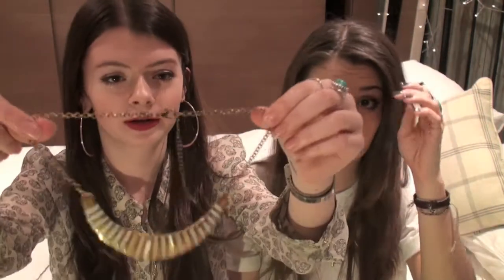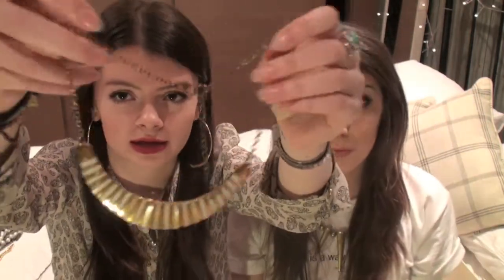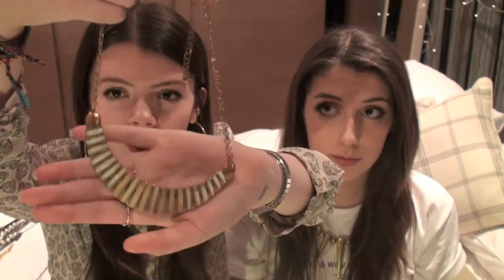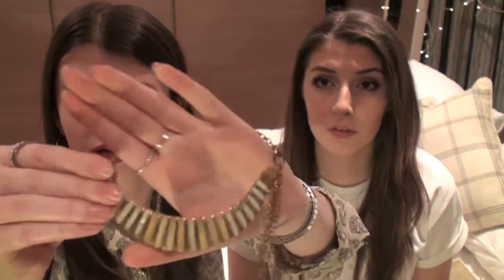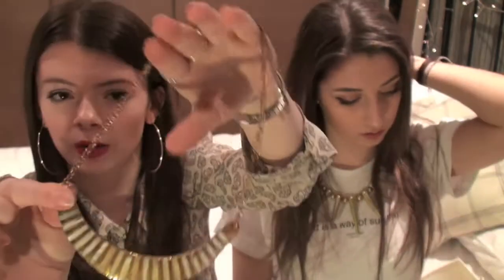On this little short one, it's gold, of course. It's just a little kind of metal band with these, it looks like white shells as the stripes cross it, which is quite nice when you have a low top, it just sits there. And I don't know where that's from. I think it was a gift from my mum, so I don't know where it's from.